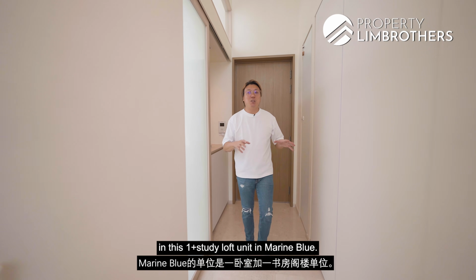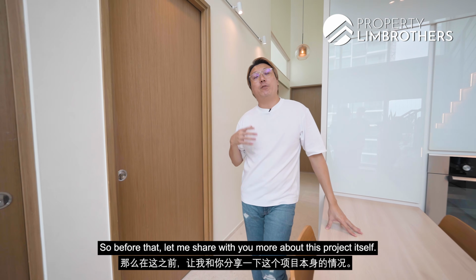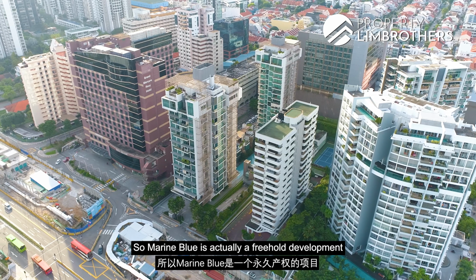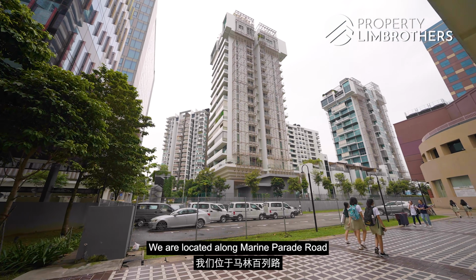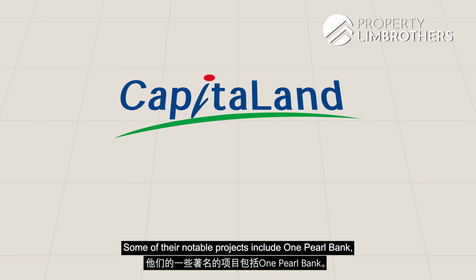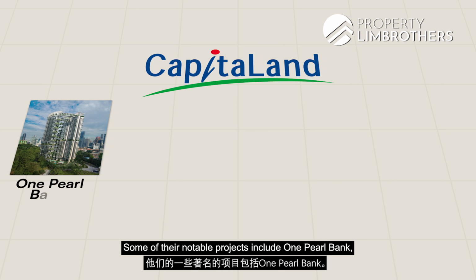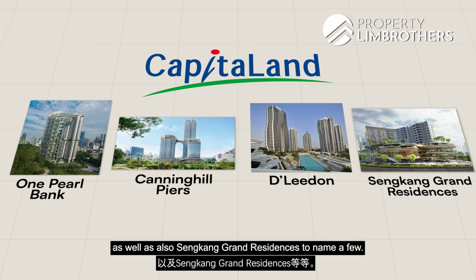So here we are in this 1+ study loft unit in Marine Blue. Before that, let me share with you more about this project itself. Marine Blue is actually a freehold development that's located in District 15. We are located along Marine Parade Road and the developer is none other than Capital Land. Some of their notable projects will include One Pearl Bank, Canning Hill Piers, D'Leedon, as well as Sengkang Grand Residences, to name a few.